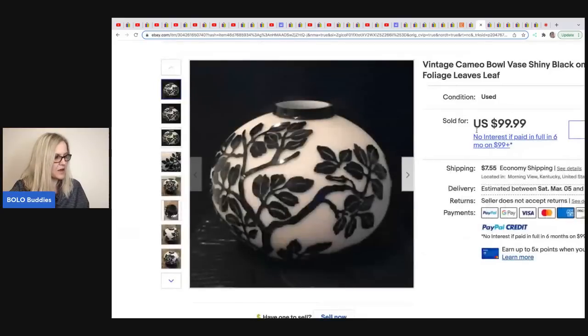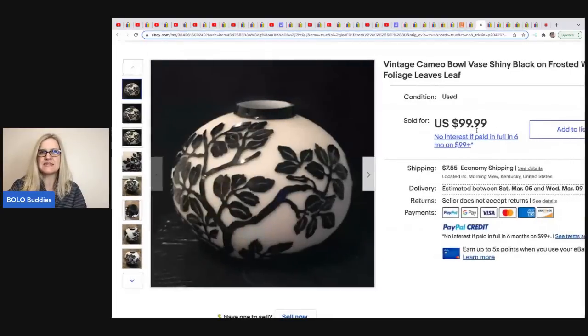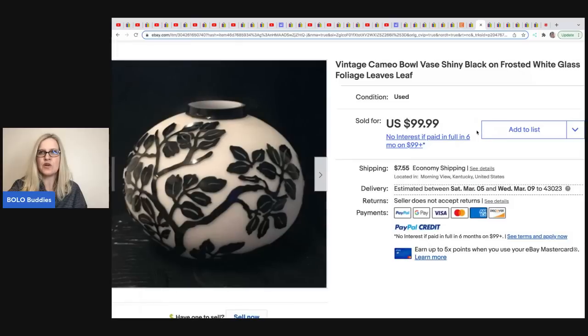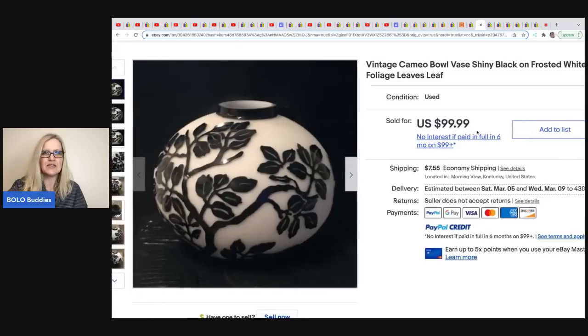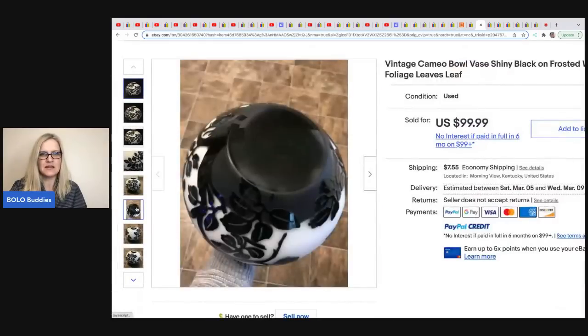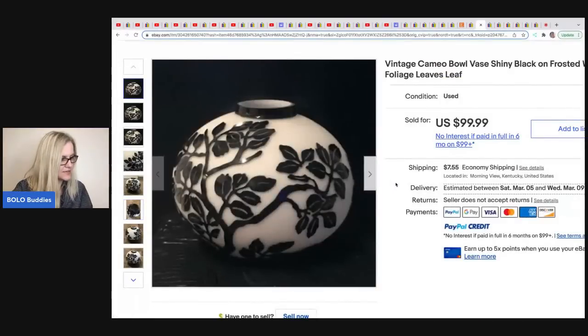The next item comes from Yard Sales and Dreams. It's this vintage cameo bowl vase. Shiny black on frosted white glass. And it looks like it's leaves here. How pretty is that? That is stunning. She got this at an online auction for $5 and she sold it for $99.99.